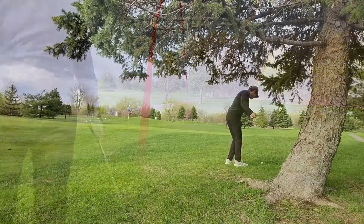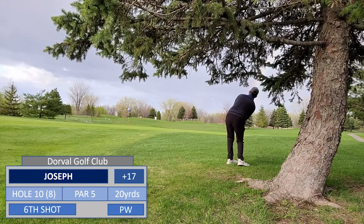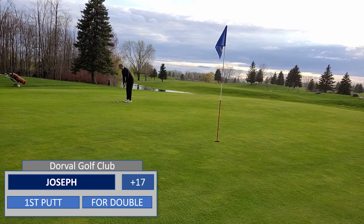So I got lucky with this shot. I did hit it over the water. It's not an actual water hazard part of the course. It's just a gigantic puddle. So you'll be able to see it right here behind me. It was gigantic.